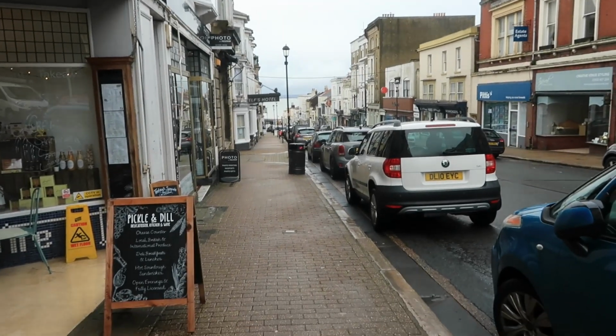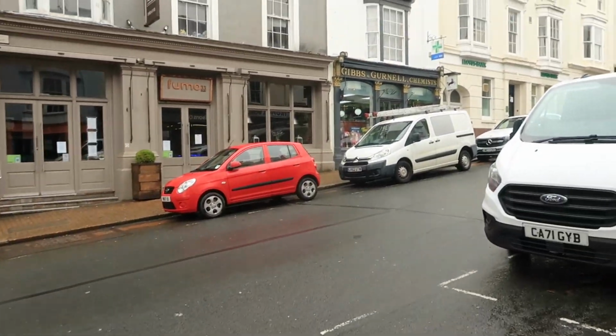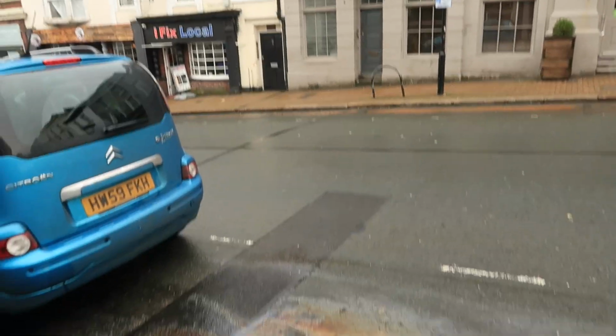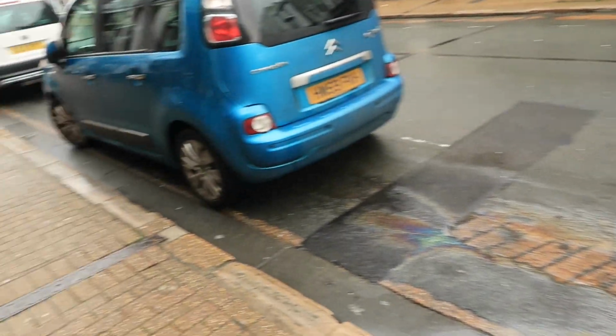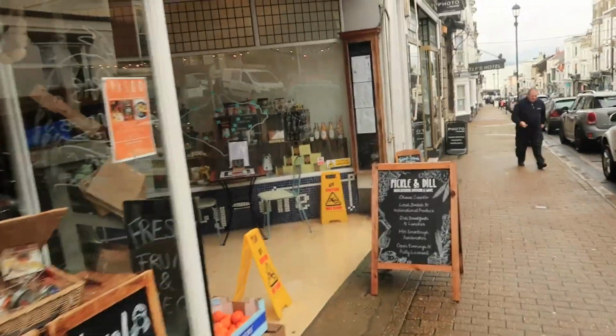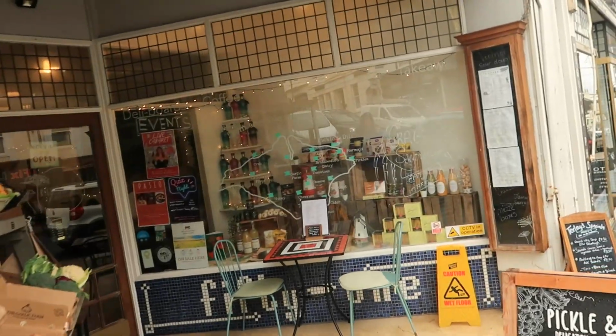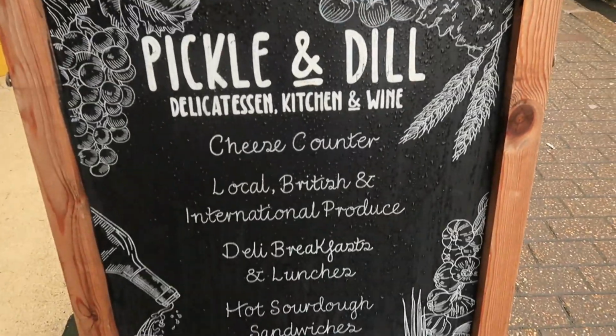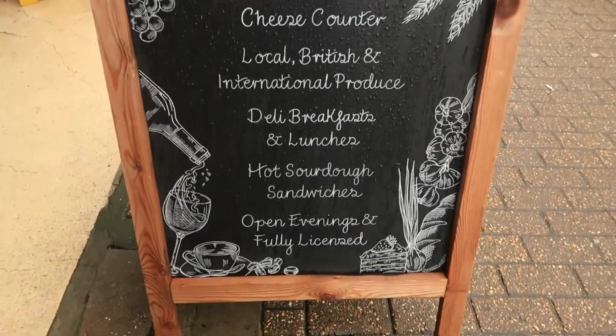And here we are now in Ryde, the Isle of Wight's largest seaside town, or just town in general. Something was over here and had a lot of oil left. I don't know what it was, but safe to say I don't think it's going to get very far. A bit further down we've got ourselves a place known as the Island Photo Centre, and right here we've got a place called Pickle and Dill, which I think is kind of just a mix of everything. In fact, we can see here cheese counter and just everything else. It does a lot of stuff.